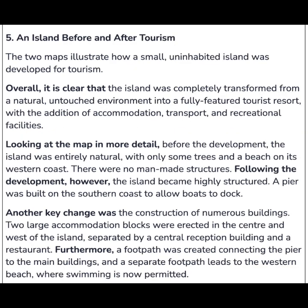5. An island before and after tourism. The two maps illustrate how a small, uninhabited island was developed for tourism.